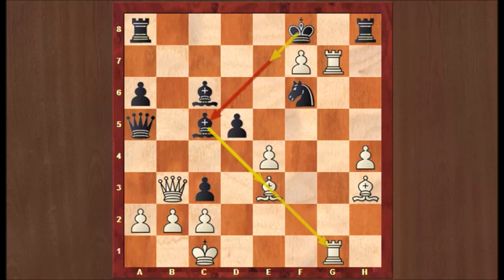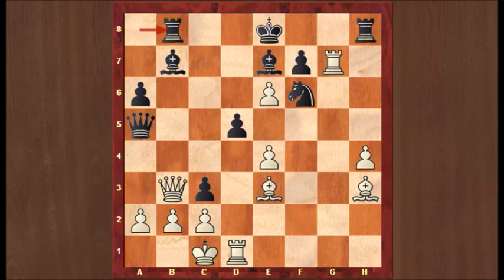Also, instead of c takes b2 check, a move like rook b8 is no good, as there are variations later where white can sacrifice the queen with queen takes b7, and in many variations black needs to keep his rook on the 8th rank for defense, so queen takes b7 then wins. All very complicated. Back to the game.